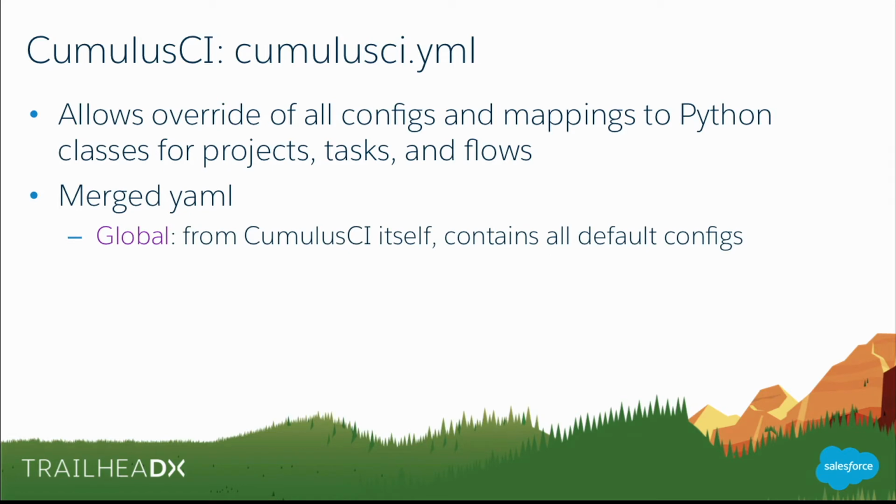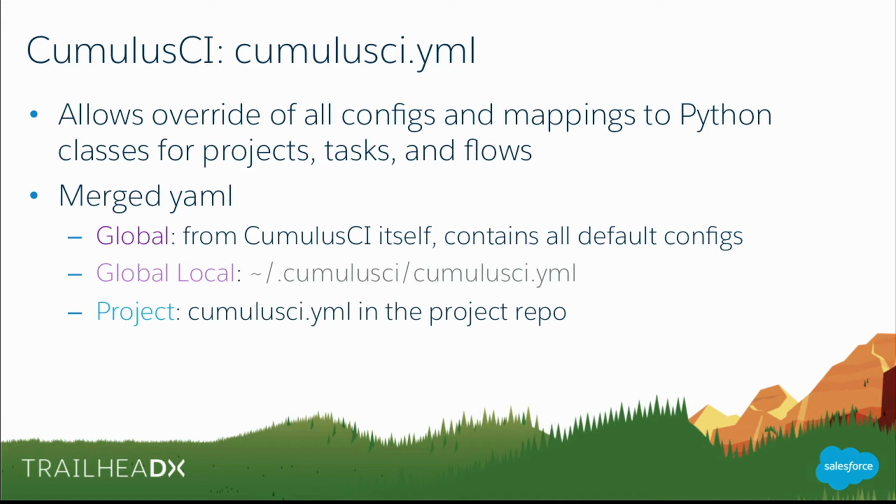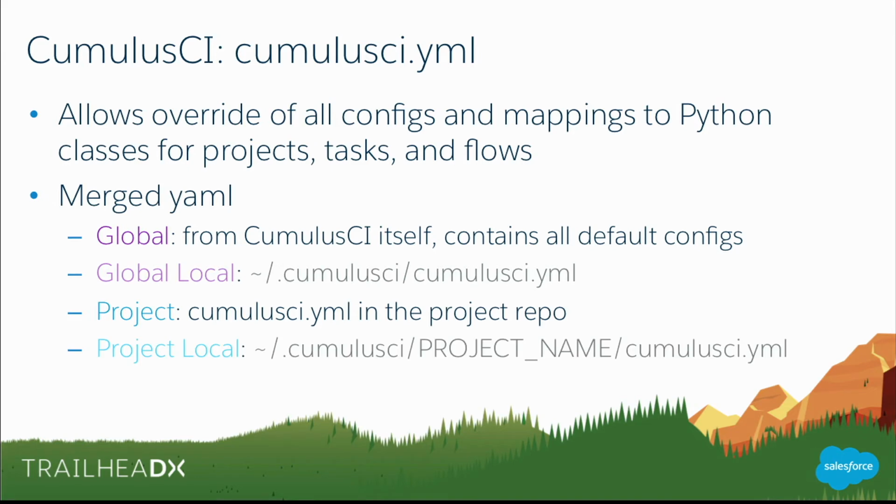The original Cumulus CI YAML file comes from Cumulus CI itself. So when you install Cumulus CI, there's the built-in Cumulus CI YAML file. It defines all the default configurations, all the default tasks, all the out-of-the-box flows that we provide. Then, in your local environment, you can create a local global override that will override that YAML file for all your local projects. Then your project's Cumulus CI YAML overrides that global configuration for your project, and you can also have a project local file that's outside of version control just in your local environment for overrides.